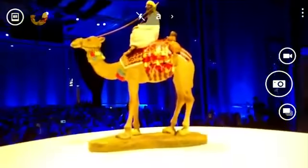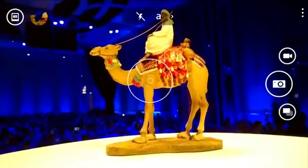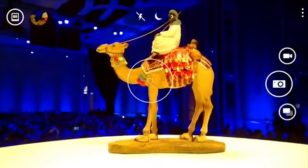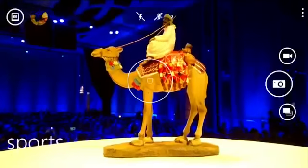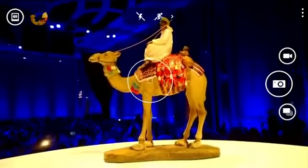So now, for those people who want quick and easy access to the most frequently used settings, we've added quick access on the top of the viewfinder. So on the top, you see A here, which is on auto mode. If I give it one tap over here, it takes you to the night mode, which is optimized for low light conditions. If I go ahead and tap one more time, it takes me to the sports mode, which is then optimized for quick actions like a football match.